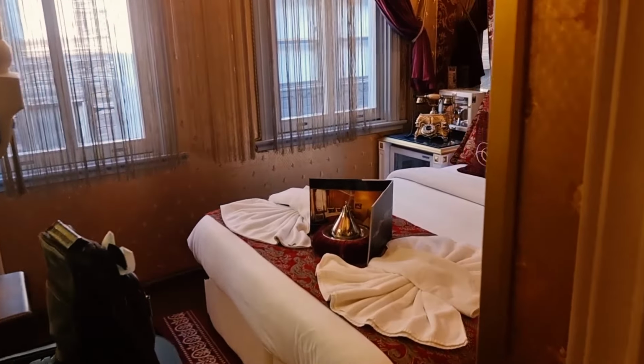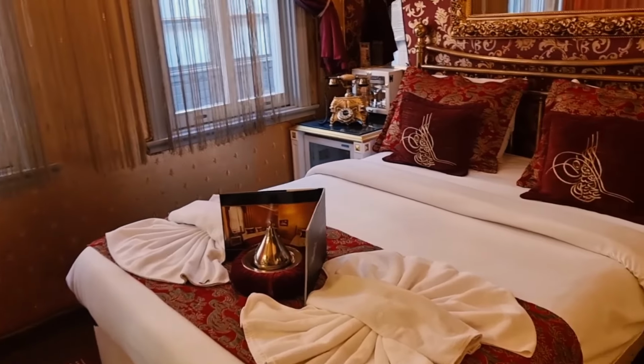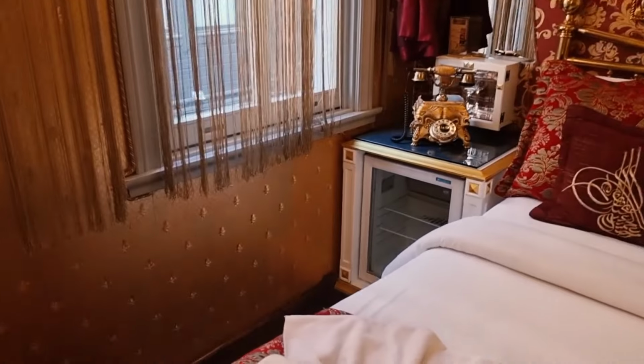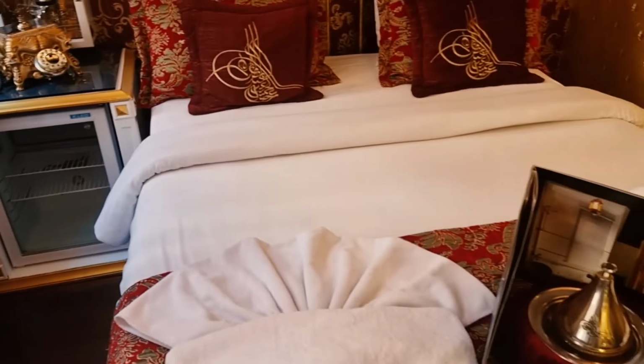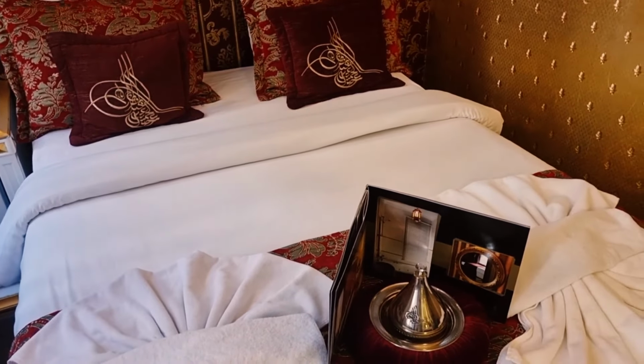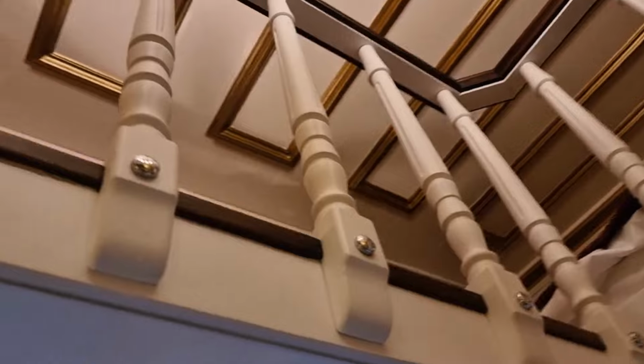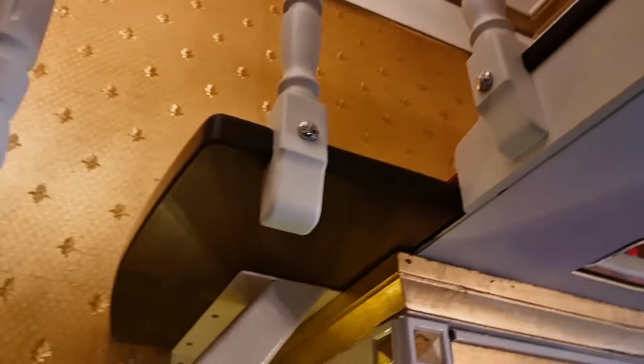This is the room. This is what it looks like. Bed. It's proper Ottoman style. It actually has an upstairs as well. Let me have a little quick look. So you go through these stairs. Let me show you the bathroom.